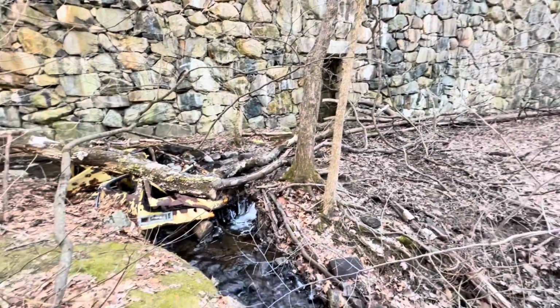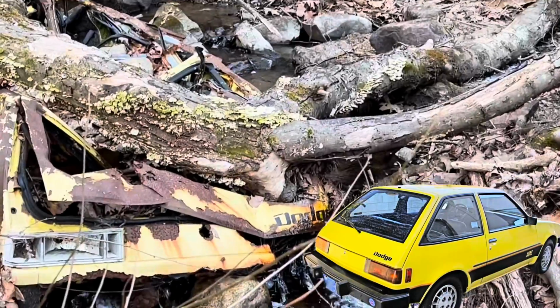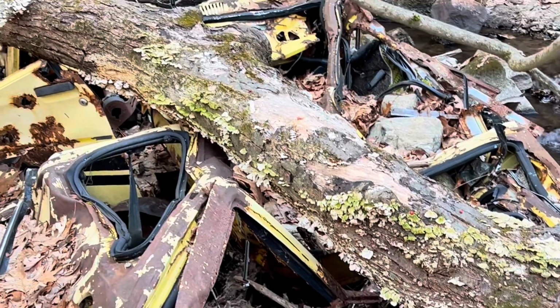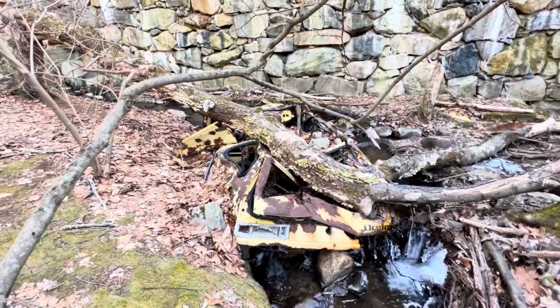And now for the moment of truth. I think this car is a Dodge Colt, probably from around 1980. You can see some striking similarities, but you guys let me know, am I right or am I way off base? As for the dam, it's really impressive how much work these guys put into this thing.